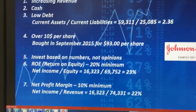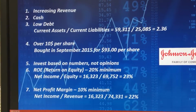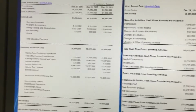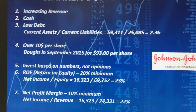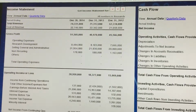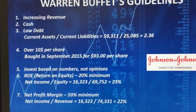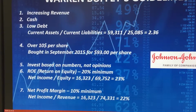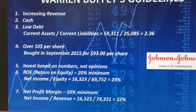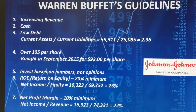And lastly, net profit margin. Net profit margin reveals the amount of profit that a business can extract from its total sales. So let's see. And this is net income over revenues. So our net income is 16 billion and our revenues are 74 billion dollars, which gives us the margin of 22%. 22% is more than twice Warren Buffett's requirement. So we are good at that.